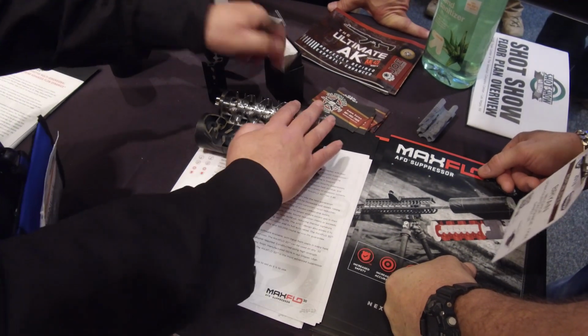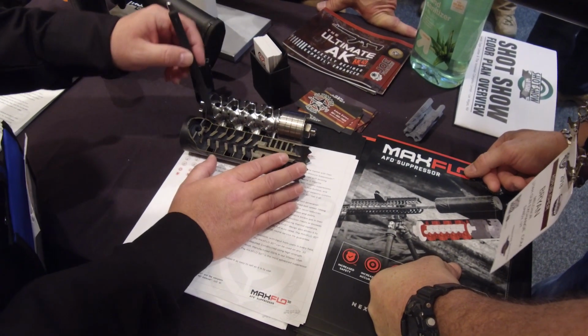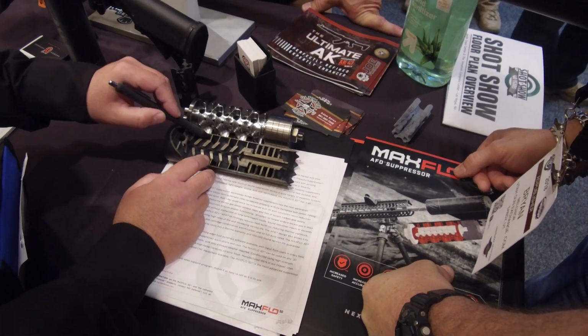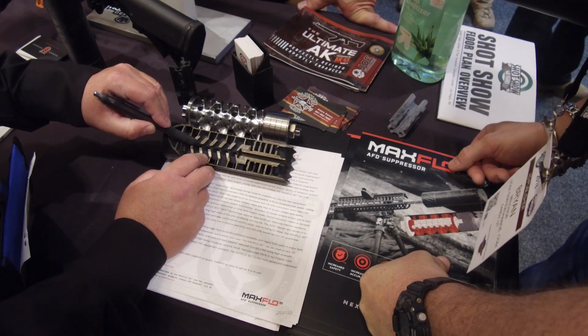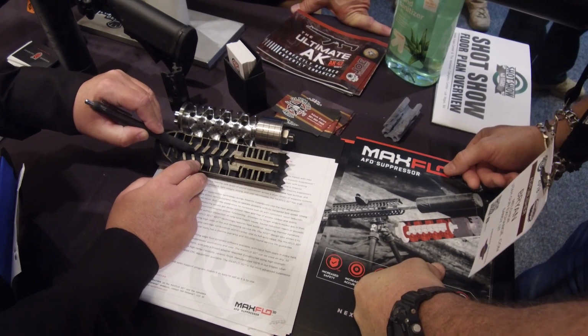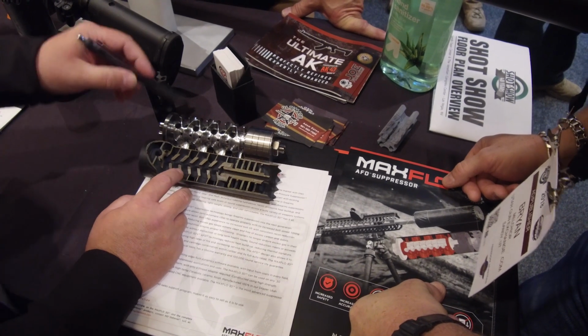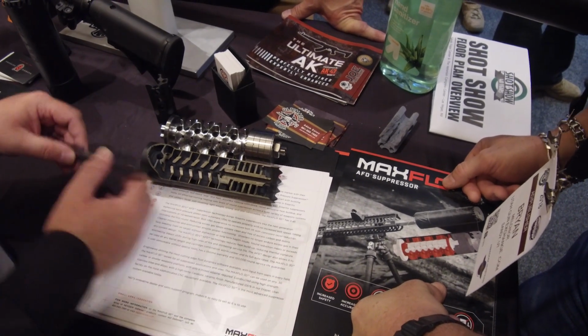This maybe gives you a little bit better example. So we take the gases and they're bled off. And because we have the low pressure zone here, if the bullet's sitting right there in the middle, the gas would have to compress between that wall and the bullet, and it's not. It's going to go the low pressure route. Okay, gotcha. So we're doing this in real time.